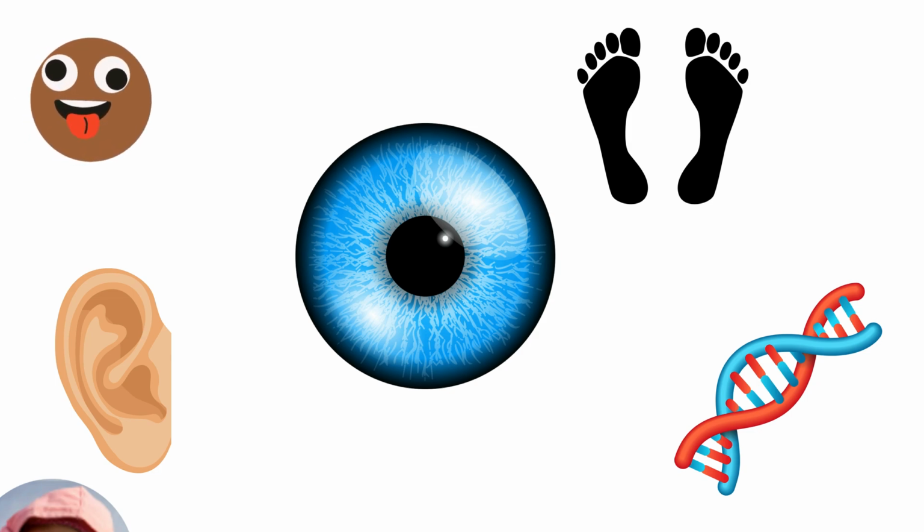Are you aware that we have a toe print pattern? Do you know that a toe print was once used to solve a crime?